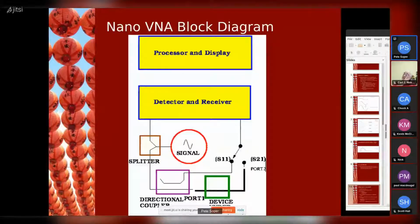And from port 1, it goes into a device, and when it's in what's called S11 mode, port 1 is being used to both generate the signal and measure. And this is the case where it's measuring the signal that is coming back, that's being reflected. The directional coupler, through the line that's towards the top of the magenta box, is sensitive to energy going in the backwards direction. And that information is captured and fed into the detector.